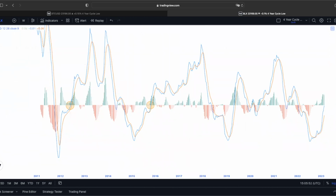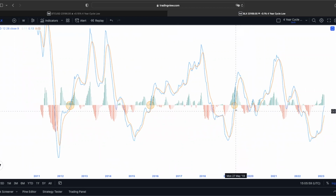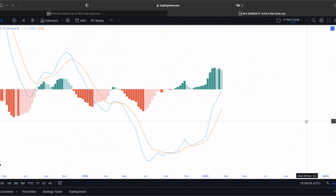Okay, and we had another one here which marked that big move in 2019, and we are now super close to the MACD crossing the zero line on the histogram. The signal line, which is the orange line, will come behind it, okay? And that's why the signal line is quite lagging. But really, the signal for me on a higher time frame is once this blue line, the MACD line, crosses this 0 line, okay, that's the signal to me.